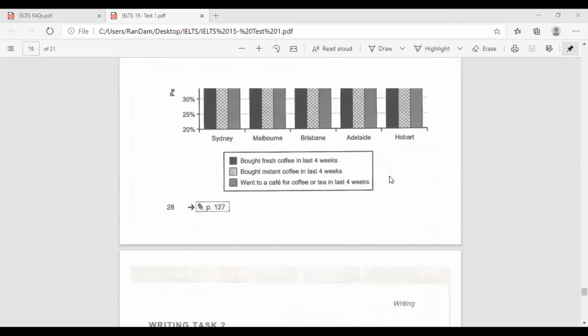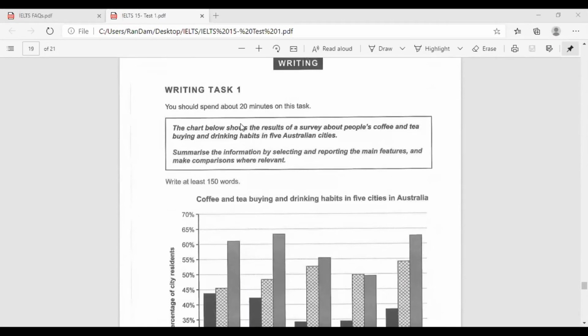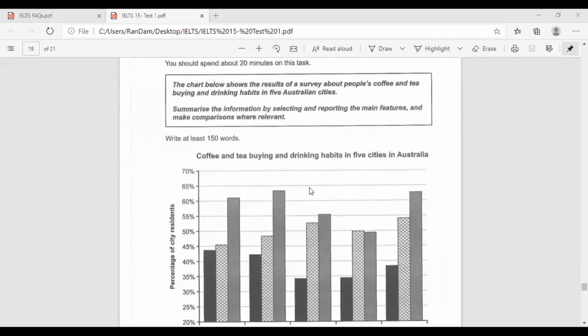So in the writing paper, you have two tasks to be completed in 1 hour. Task one is to write a summary or, let's say, a small report. This task one is based on given visual information. It could be a bar graph, pie chart, maybe a line graph or a picture diagram. So what we have to do is to summarize the given information by selecting and reporting the main features. And we can make comparisons if necessary.